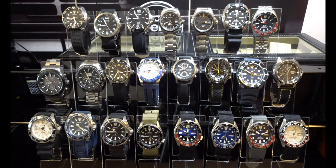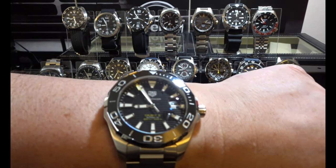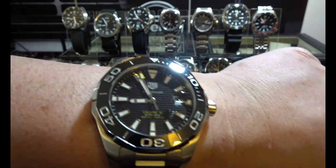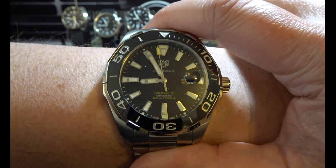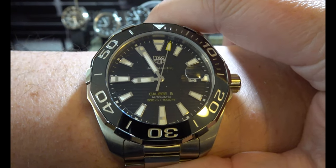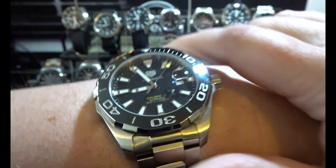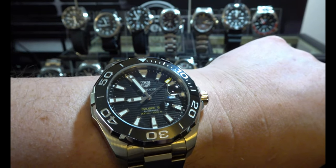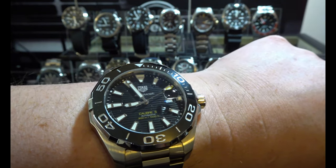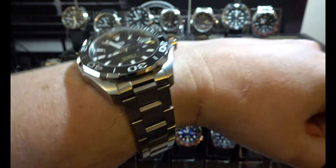Now, let's do a quick wristwatch check. I haven't got a Seiko on today. I am actually wearing my Tag Heuer. Look at that. In focus. This is the Accuracer, caliber 5, automatic. Lovely watch, 43mm, so it is quite a decent size.